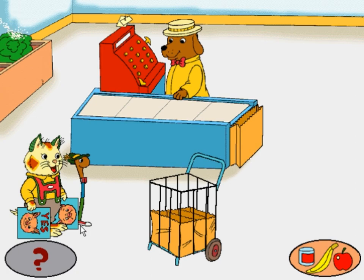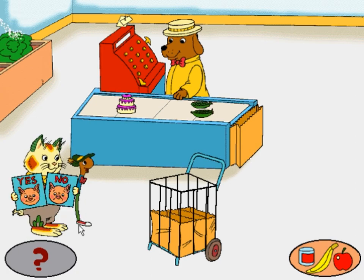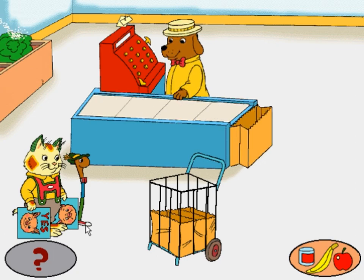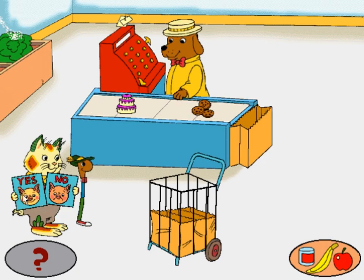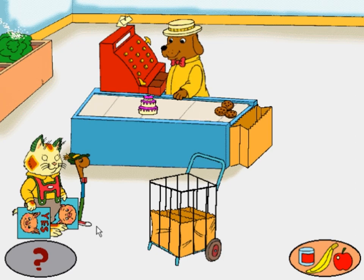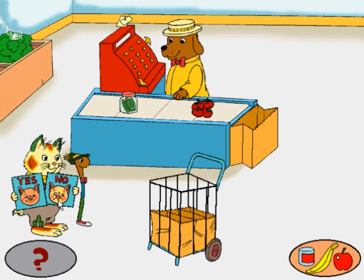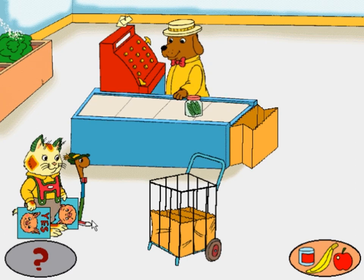Only three more bags to fill. Do these have the same sound? Cake. Peas. Do these have the same sound? Cookies. Right. Pickles. Tomatoes. Right.